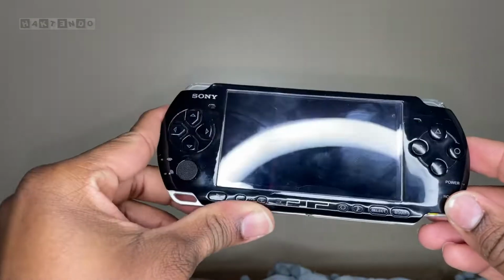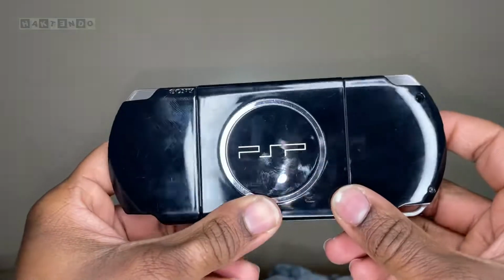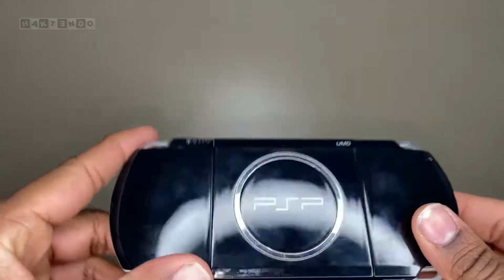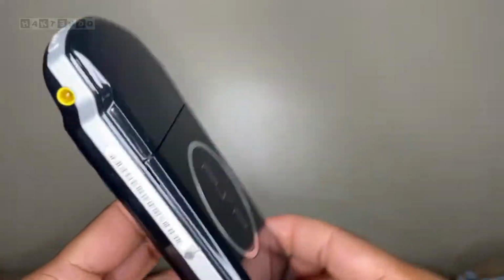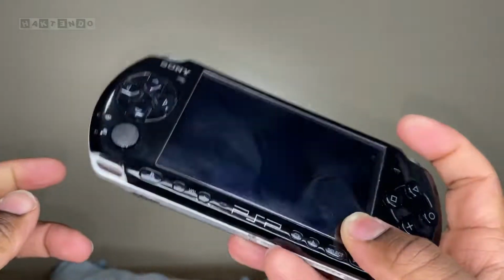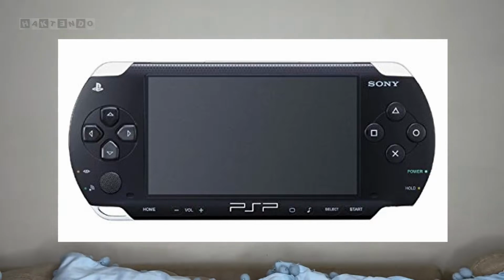Alright guys, so this is the PlayStation Portable, or PSP for short. This was Sony's first time in the handheld market, as Nintendo had been dominating with its Game Boy, Game Boy Color, Game Boy Advance, and SP systems, and the newly released Nintendo DS at the time. So this was Sony's answer to the handheld market. Now this model I have right here is not the original, it's a much newer model. The original is the PSP Fat, or PSP 1000. I will put a picture on the screen for you guys to see.